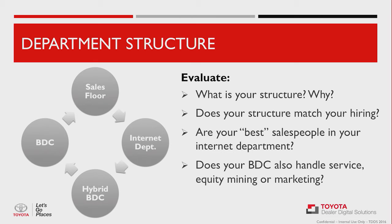Okay. So department structure. Why do you have your department structure? Anybody said, oh, BDCs are better than internet departments, and oh, hybrid's better than this and that? I've seen excellent departments across the board. The one thing BDCs do solve, can you hire somebody that can sell a car at a high level and give a great customer experience and also manage online communication and the daily details? If you can't find that person, then yeah, BDC works great because I can hire somebody that can communicate online effectively and set appointments. I can hire somebody that can sell cars. It's very, very hard to find people that do both.